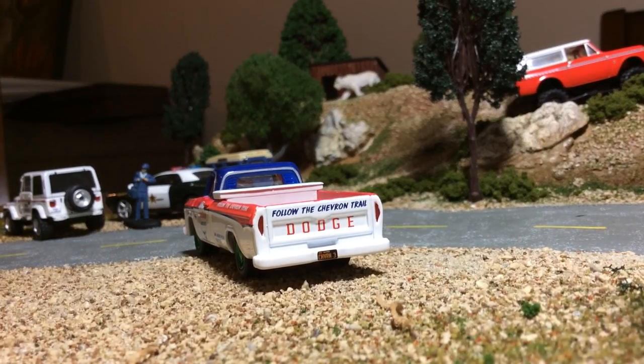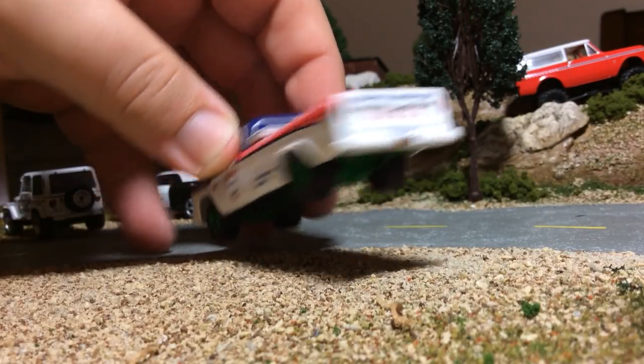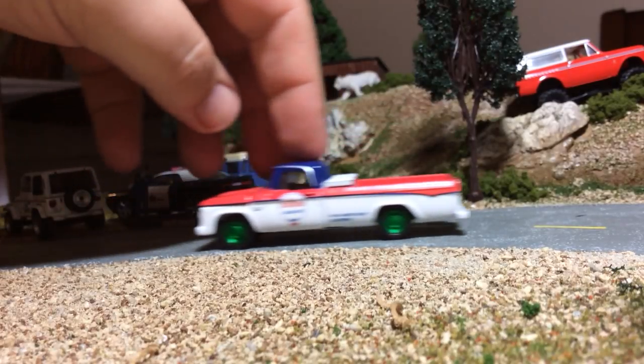Follow the Chevron trail. That is a cool pickup truck. I like it. Nice roller.